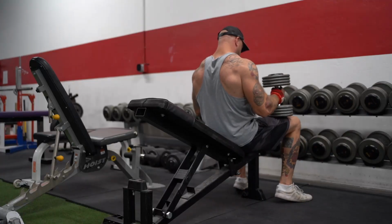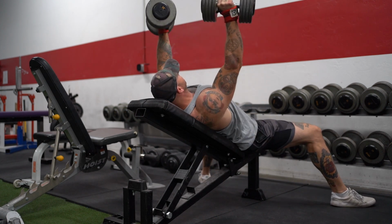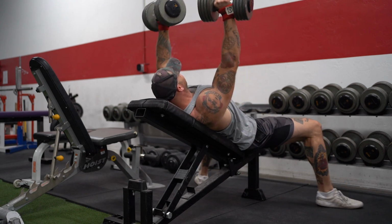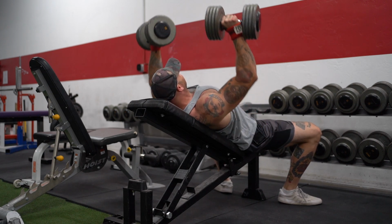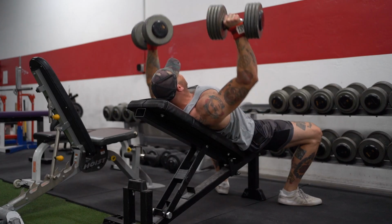The third exercise on Monday was an incline dumbbell bench press. The goal was to do 85 pounds for 2 sets of 20, but I was only able to get 15 reps on the first set and 14 on the second. This was kind of an aggressive jump from 80 by 20 last week, so I'm not too worried about it.